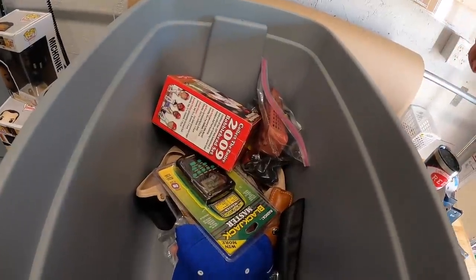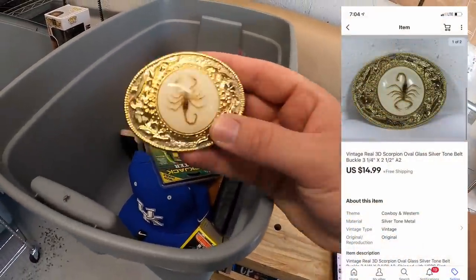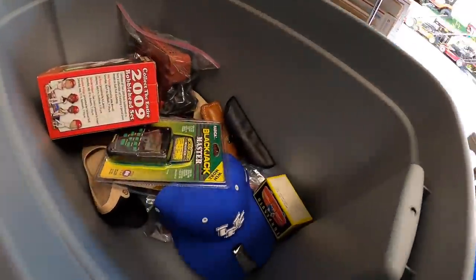I sold a belt buckle. Kind of a neat thing. A scorpion belt buckle. I got this at a garage sale for $2. It sold for $14.99 free shipping. This is going out to a viewer named Ozzy. Ozzy, thank you for the business. Really hope you like this belt buckle. And that is it for the spin, so I'll go ahead and put that back.